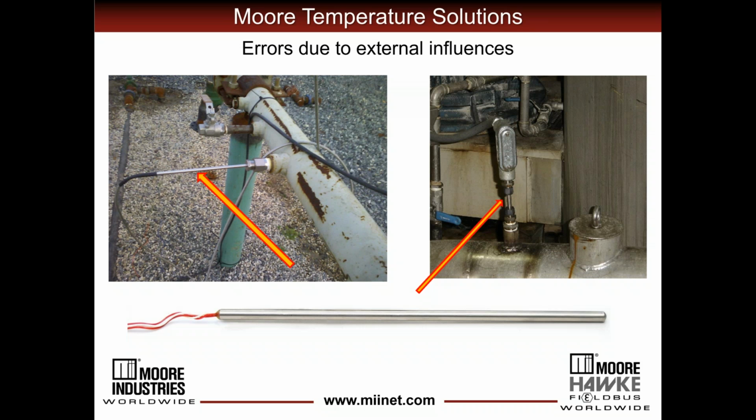Sometimes we head down the path of convenience and we end up creating temperature errors. These photos show where a long sensor extends from the thermal well out into the ambient conditions. Now, Murphy's law dictates that the ambient temperature will almost always be different than the process temperature, okay?